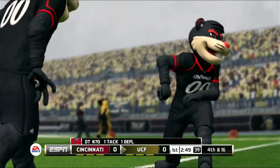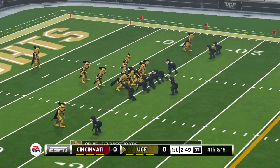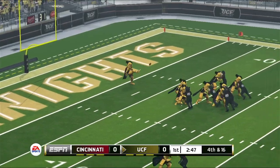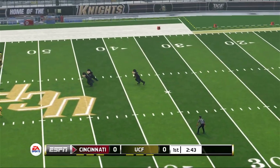So the stop there on third and long, and that's going to bring up a punting situation. Yeah, they just couldn't connect on a pass there. That was a very good stand by this defense. He gets it away. This is a really nice punt.